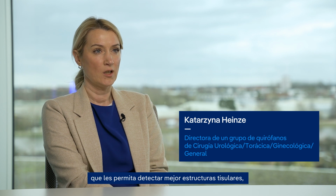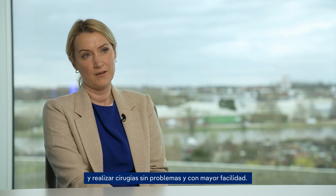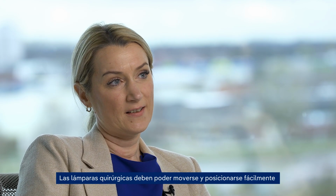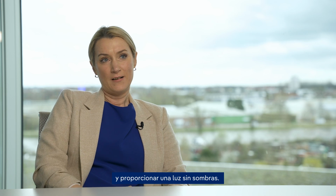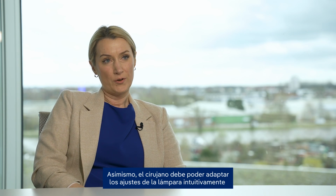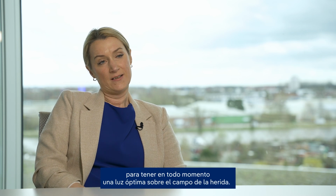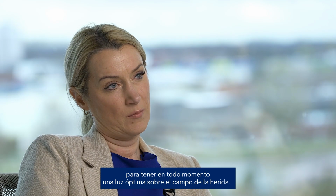For the surgeons, it's extremely important to have excellent OR lights so that they can better detect the tissue structures and conduct surgeries smoothly and more easily. Surgical lights need to be easy to move and position and to provide shadow-free light. Apart from that, the light settings must be easy for the surgeon to adjust intuitively so that they have optimal light on the wound field at all times.